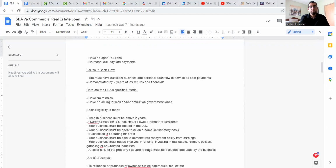Here are the SBA specific criteria. Have no felonies, what you're going to see across the board. Have no delinquencies and or default on government loans. So these two alone, I've seen in a lot of cases lately, have disqualified a lot of people on the fact that they've defaulted on government loans, or perhaps you show defaults for all other types of funding, and sometimes they can play a factor. But for this case, have no delinquencies and or default on government loans. That's what we're looking at.